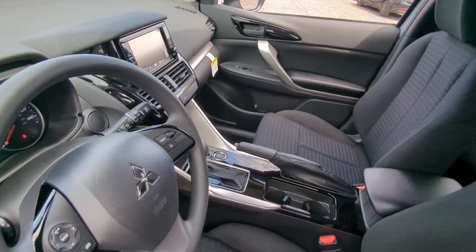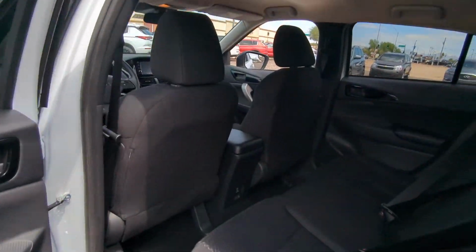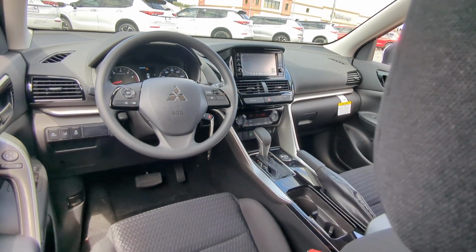Feel ready to meet the moment in this versatile Eclipse Cross. Treat yourself to a test drive today. Our staff will toss you the keys, give you an outstanding customer experience.